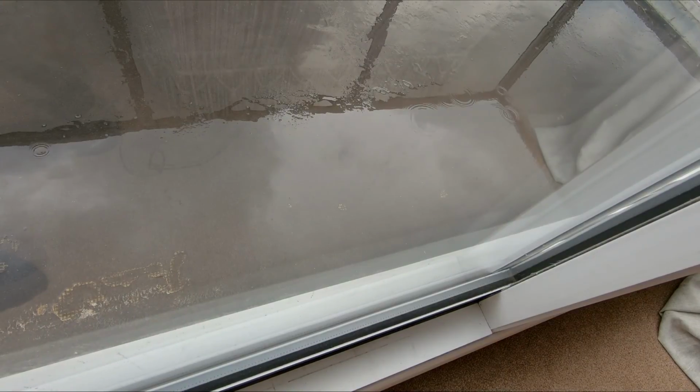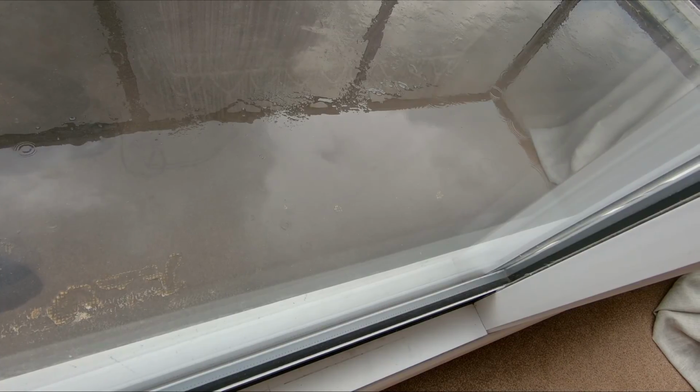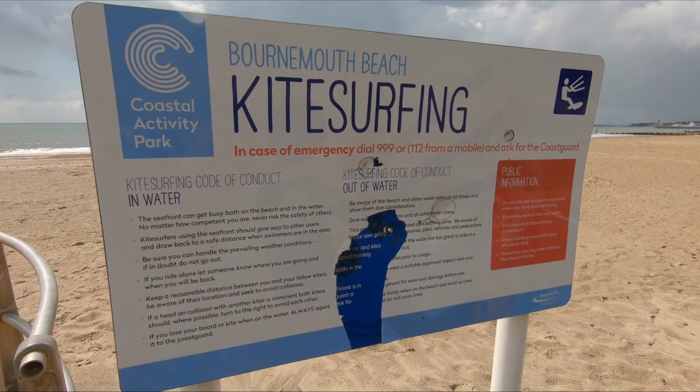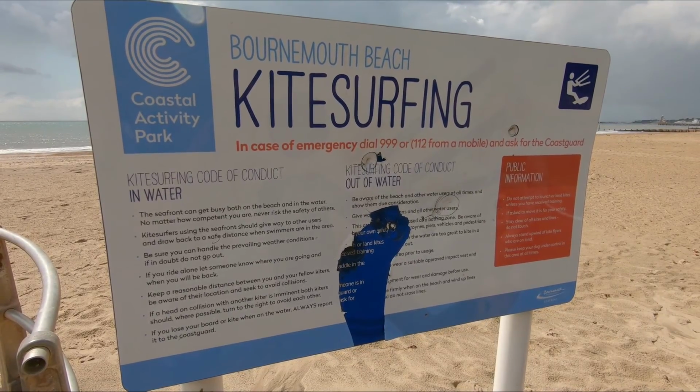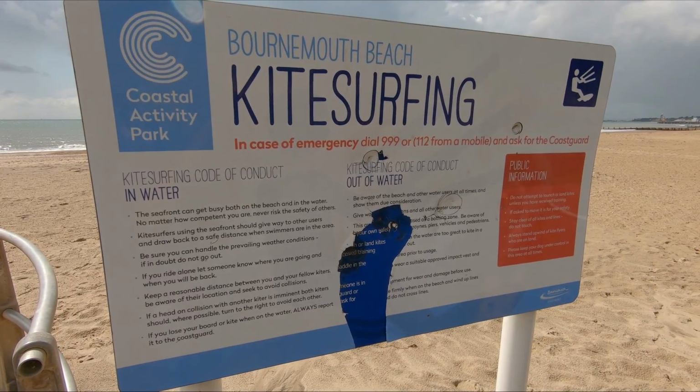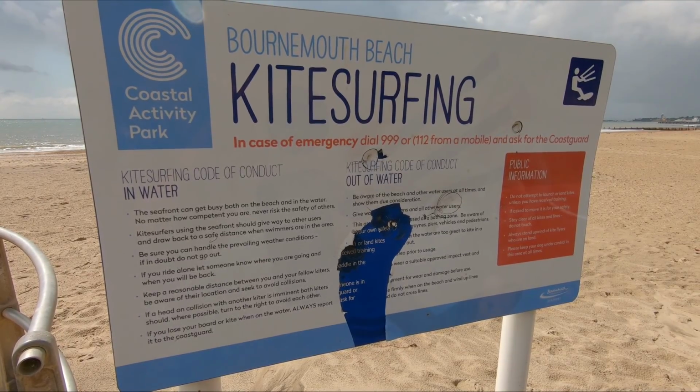It's the last day today, so the weather's doing its best for us. What those blokes decided to do in the 60 mile an hour winds the other day is called kite surfing. So there you go, it's not kiting, it's not surfing, it's kite surfing.